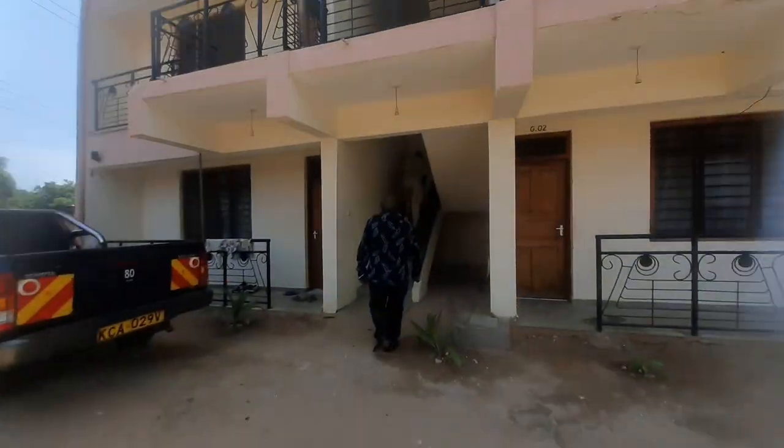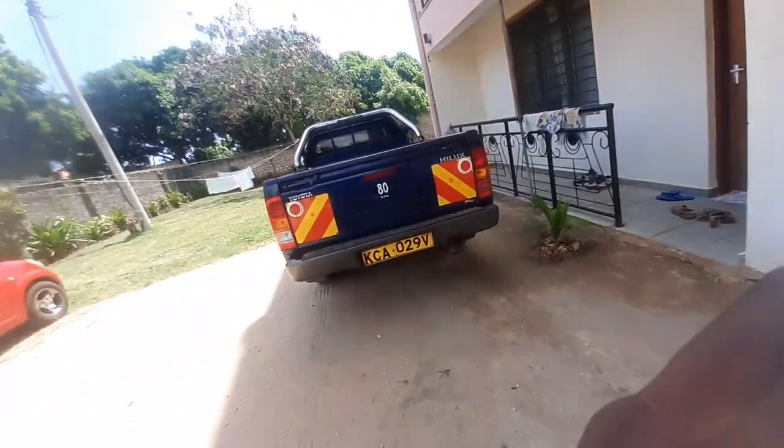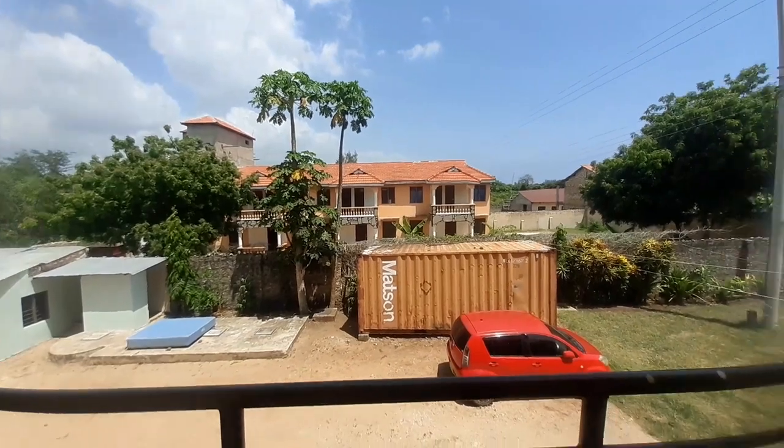So guys, this apartment is located in Diani, a very short walking distance to the beach, and it has one bedroom and two bedroom units, and they are fully furnished. They are very classic, guys. I'm going to be showing you, and they're very beautiful. If you are a family out there, you want to come to Diani and enjoy yourself, and you don't want to stay in a hotel, this is the right place for you to be.